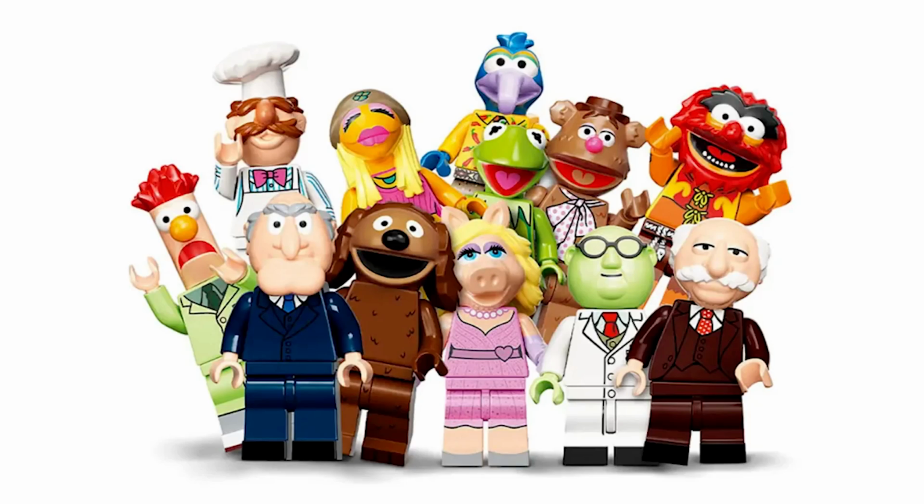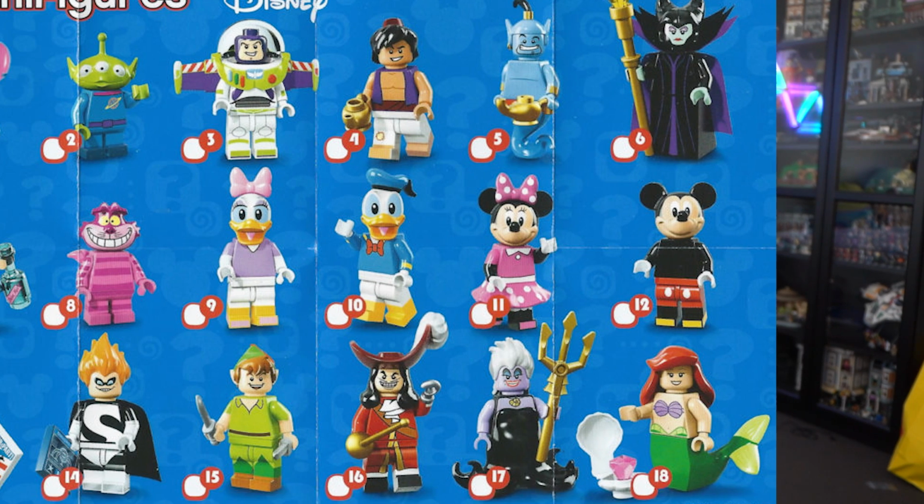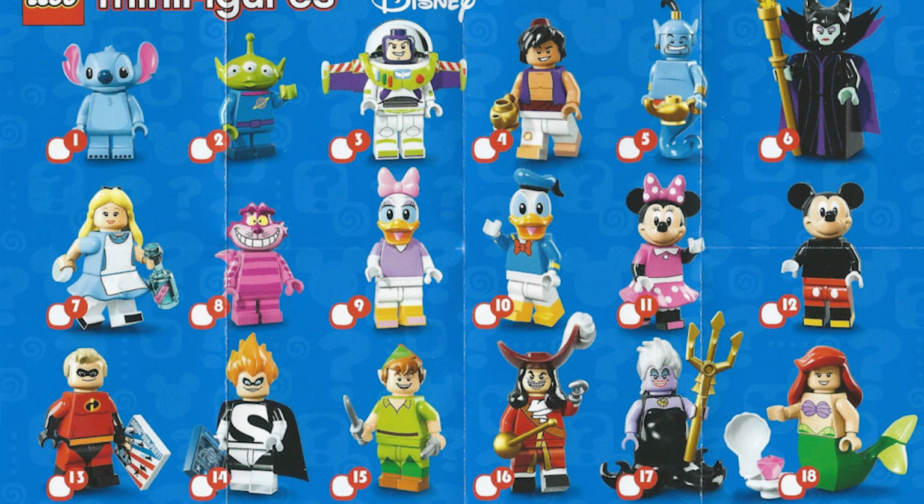I would much rather have one-off things like the Muppets and Looney Tunes and more stuff like that, as well as getting a Star Wars Disney Plus shows one. I would love to see that. I think that would be really cool. And I know we're getting Disney Series 3 next year, but even Disney Series 4, bringing them back, I'm really excited for Disney Series 3, and I think that is a theme that really benefits from getting a CMF series. But for ones that have regular releases, unless you're doing something like Marvel, it just doesn't make sense.